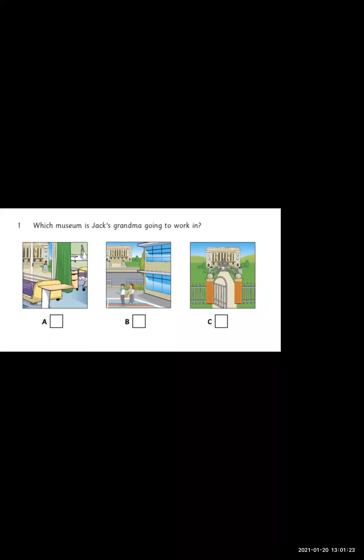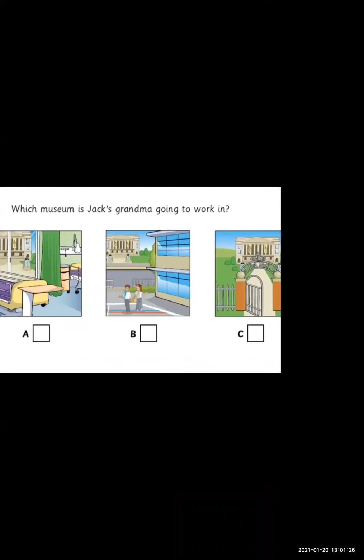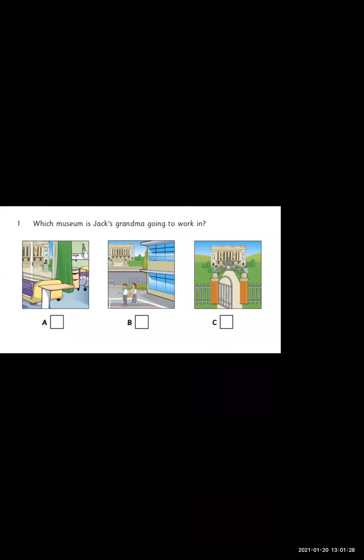Okay, so the first picture. It's good to read the question first. Which museum is Jack's grandma going to work in? The thing is, Jack is a random boy, a simple boy, and his grandma got a job in the museum. So that is the question. Which museum is Jack's grandma going to work in?